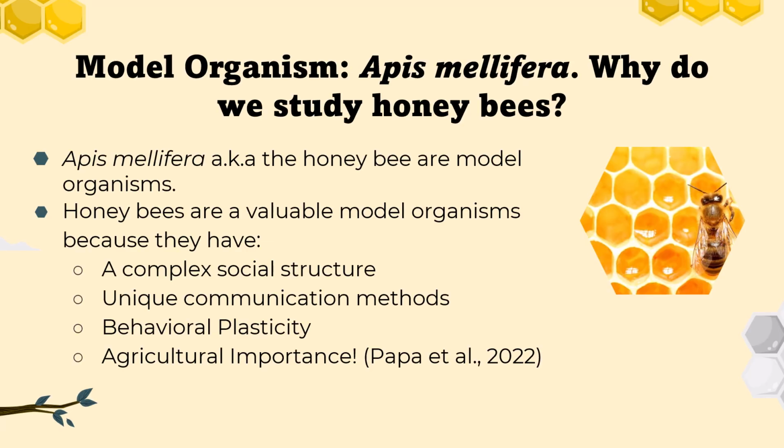So what is Apis mellifera and why do we study them? Apis mellifera, also known as the honeybee, is a model organism. They are a key model organism due to their complex social structure, communication methods, behavioral plasticity, and more importantly, their agricultural presence.